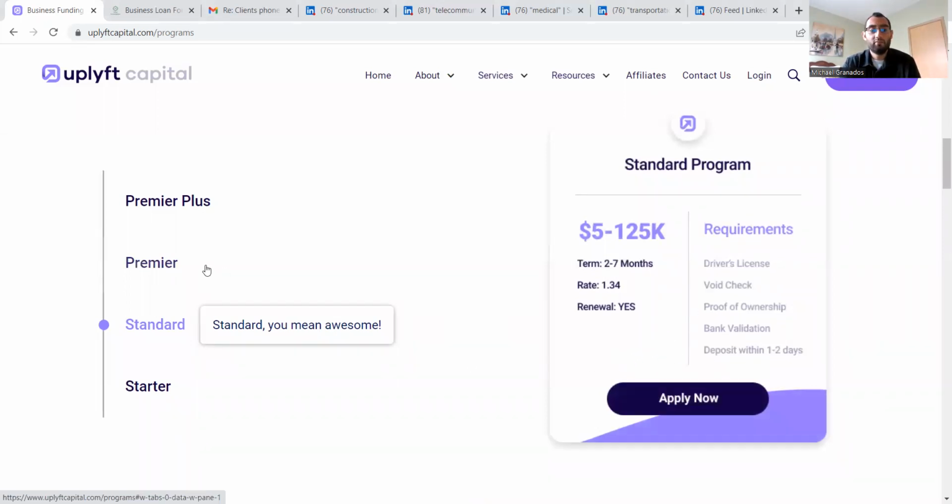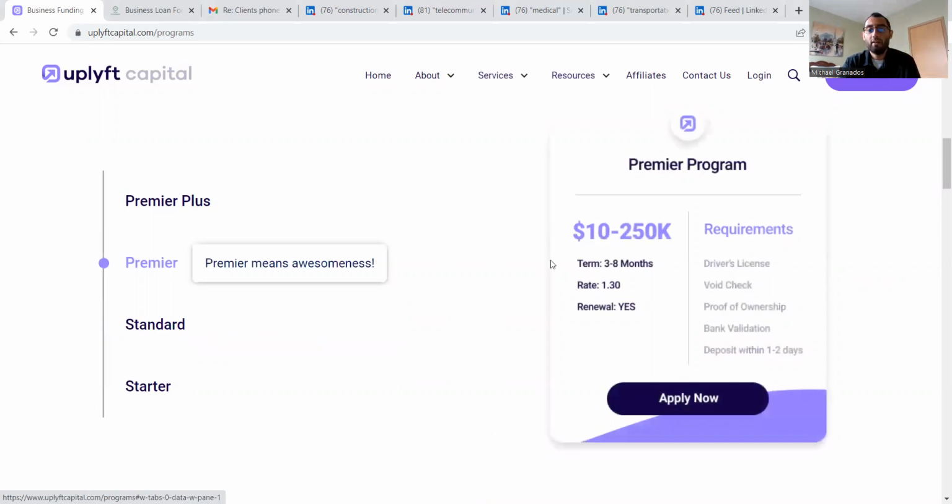You're seeing there on the side. Premier program, 10K to 250K. Now you're getting terms of 3 to 8 months.